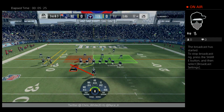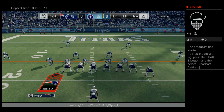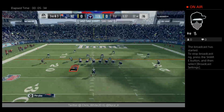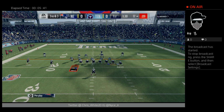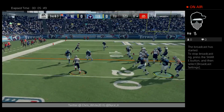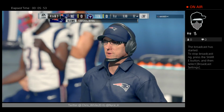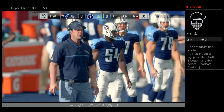Slot man moves right. And the slot man goes in motion left. The tight end changing his position. On third down, it's Lewis. And this play gets blown up. They'll lose yardage. Back at the 17. A loss of a yard, and it brings up fourth.